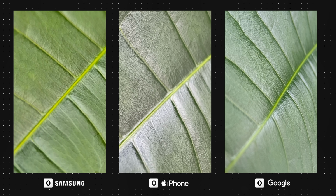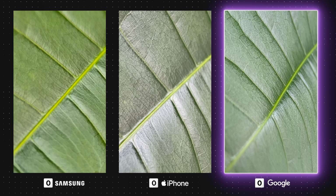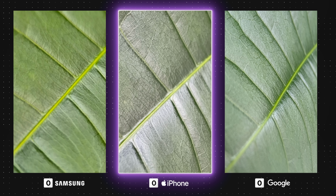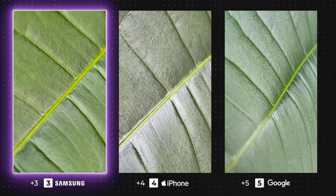In this shot of our office pet plant, the Pixel takes first place, accurately capturing the leaf's true tone and delivering a narrow depth of field. The iPhone delivers a detailed photo, though the colors are slightly off. The Galaxy places third, struggling to focus on the subject and adding too much saturation.